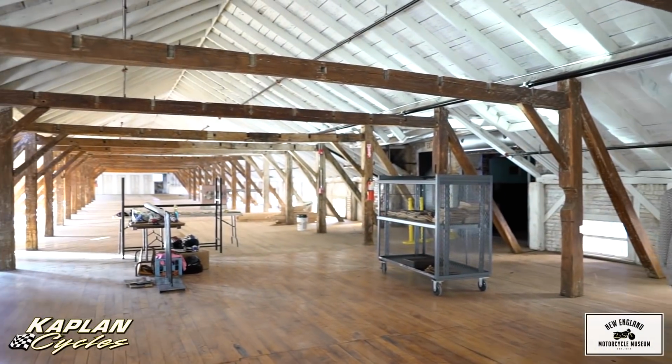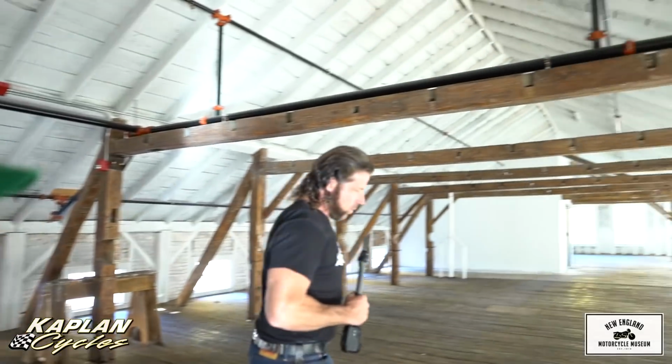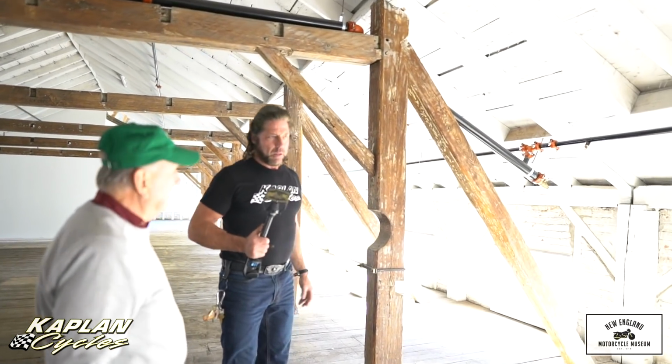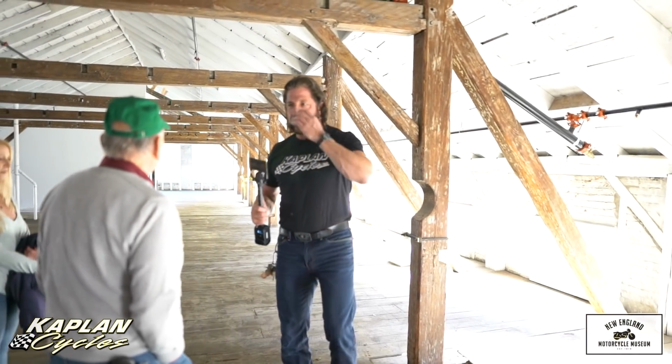Amazing. You can see the cutouts on the beams. Back when it was all water powered, they had some machinery that ran through. I don't know if that was part of the loom. Pulleys, yeah. So what was this like when you were here?